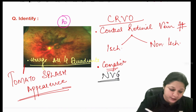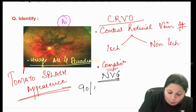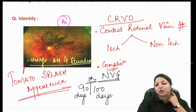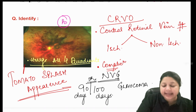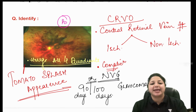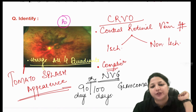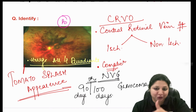Yes, very good, Ganesh. So it is called a 90-day or a 100-day glaucoma. It can be 90 days or it can be 100 days glaucoma. All the older books write it as 90-day glaucoma. By days, we just basically mean that this is the duration required for the process to develop to neovascular glaucoma. Is that okay? So now you should not forget this.